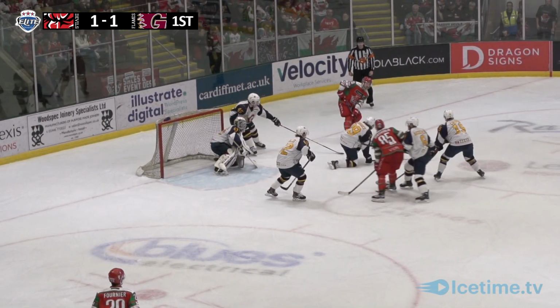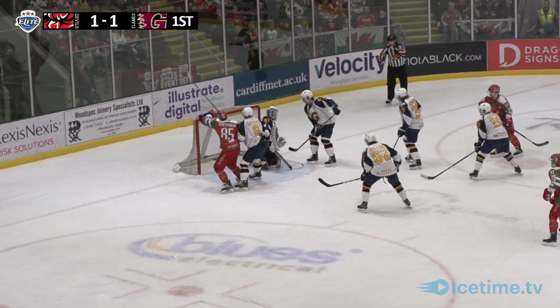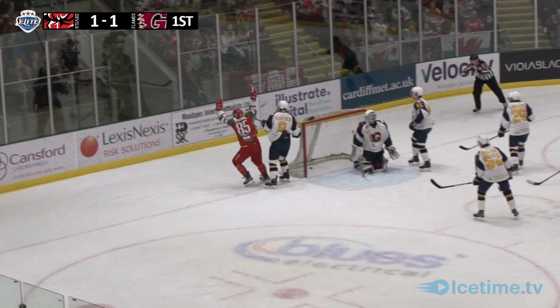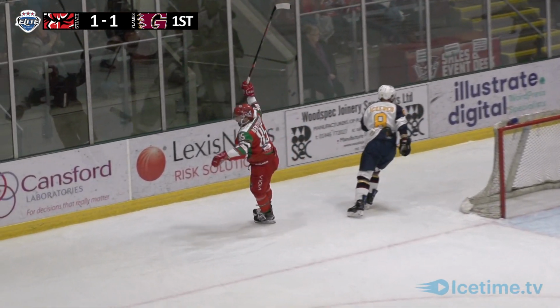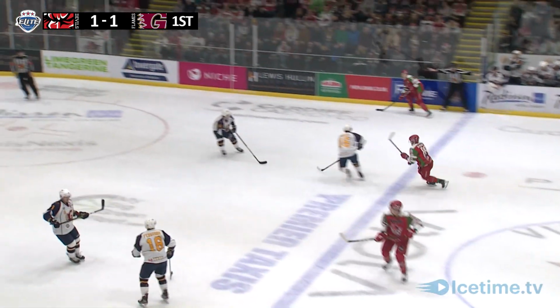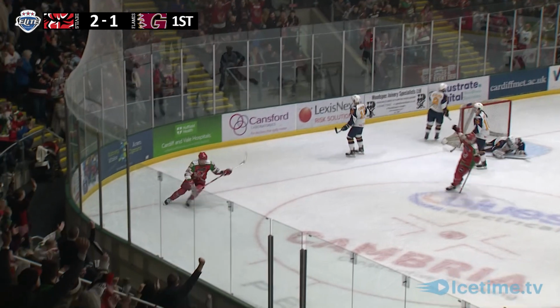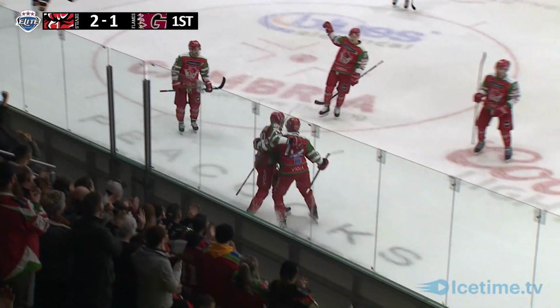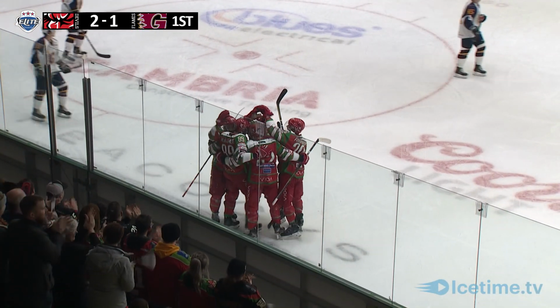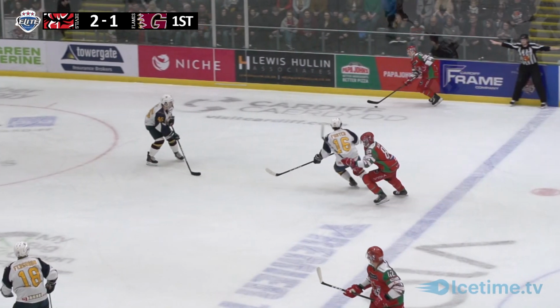It comes off Eric Lindhagen, who's doing his best job there to take away the option of Bentivoglio on the back door. In the end, just spills it past his own goaltender. It's a 1-0 game. McNamee with speed now. Richardson. McNamee takes it. McNamee finishes! Poetry in motion from the Cardiff Devils, who take the lead 2-1.